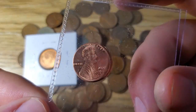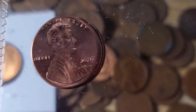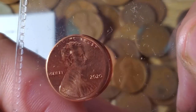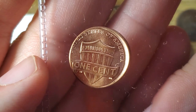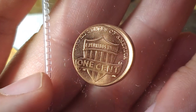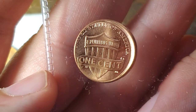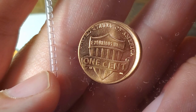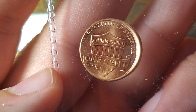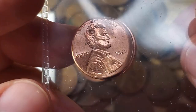And by far the best find came out of box number one. And it's that, here, let me zoom in a little bit. It's the 2020, and it is the off-center strike error. You can see the thick rim over there. And I did post this coin on a Facebook coin group, and it was verified that it is an error. It's not damage. I've been collecting coins long enough that I know this is not damage. But you can see that thick rim. It's like an off-center broad strike error or something like that. But like I said, I found some on eBay identical to this, selling from between $25 to $40. So this is an awesome find right here. Probably going to put this in a flip.